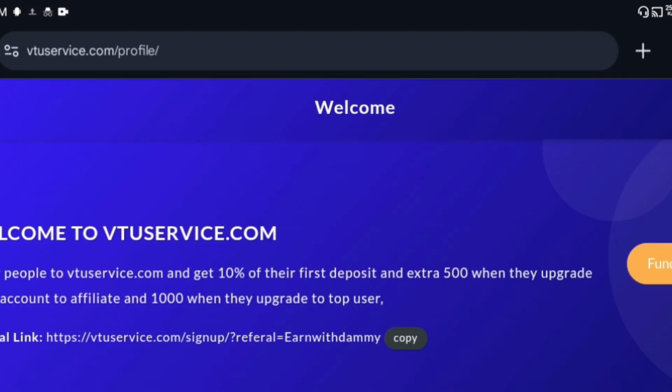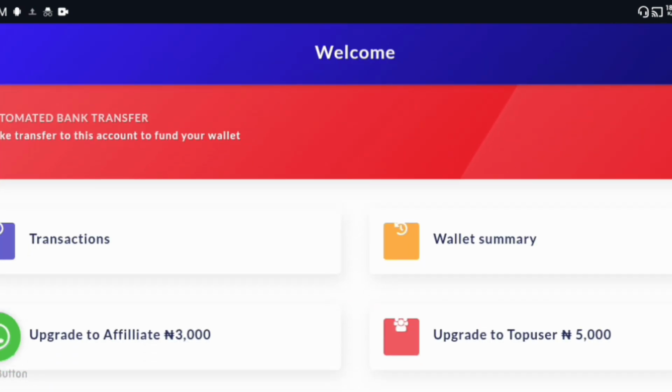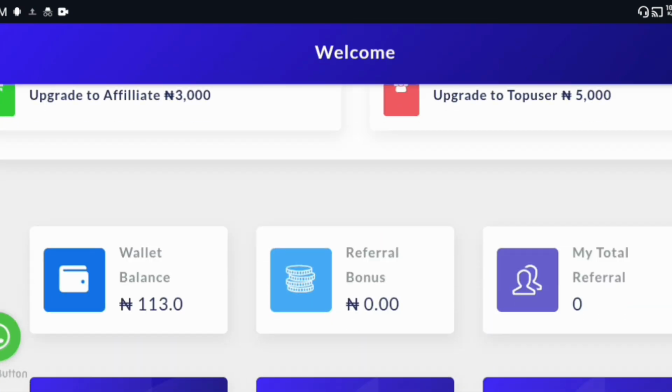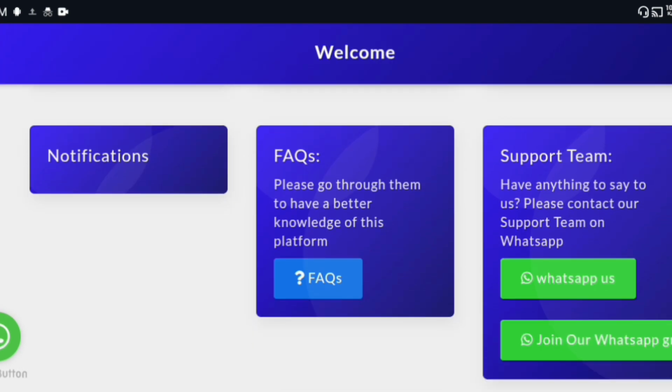Let me input my details. It authenticates me. As you can see, it says fund your wallet and every other thing. Currently, I don't think I have much money in there. What I want to show you in this website is that a lot of people want to buy data, buy airtime, pay their electricity bill and other things. You can do these things for them by collecting money from them.